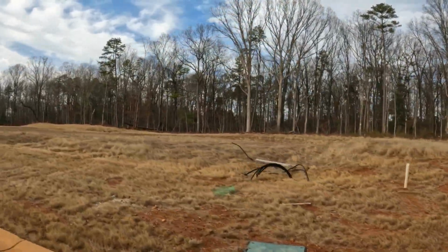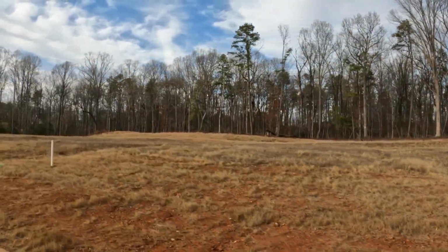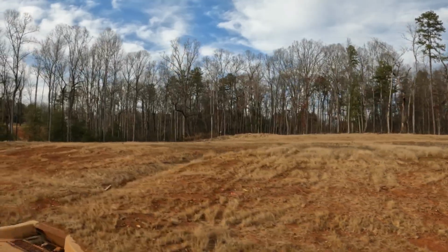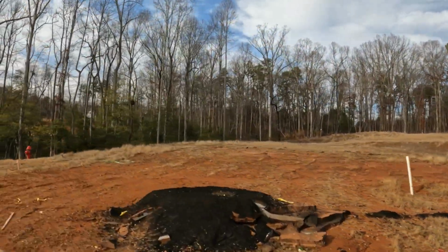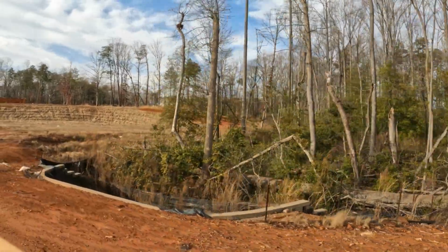So this is going to be a rather large subdivision. As you'll see, they still have plenty of lots to choose from. I do like these with the trees in the background, but they're probably going to be towards the end of the building phase. This is on a new street where there were no houses even started yet. So, yeah, great location.